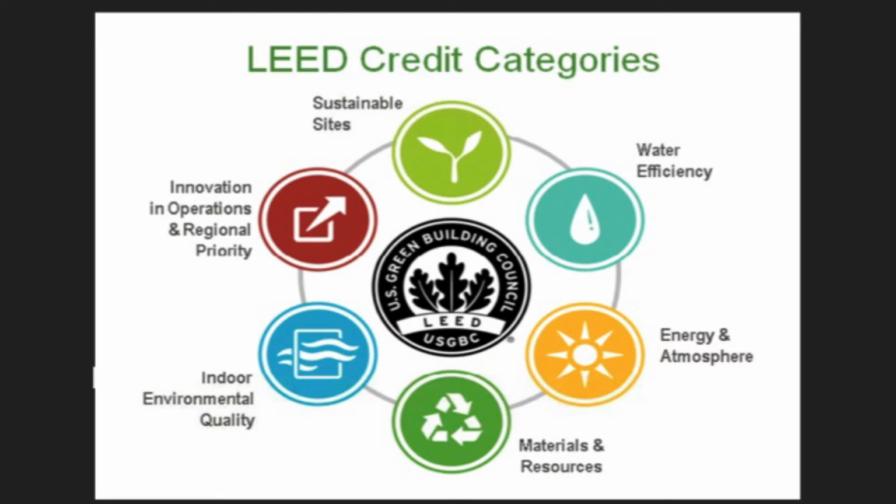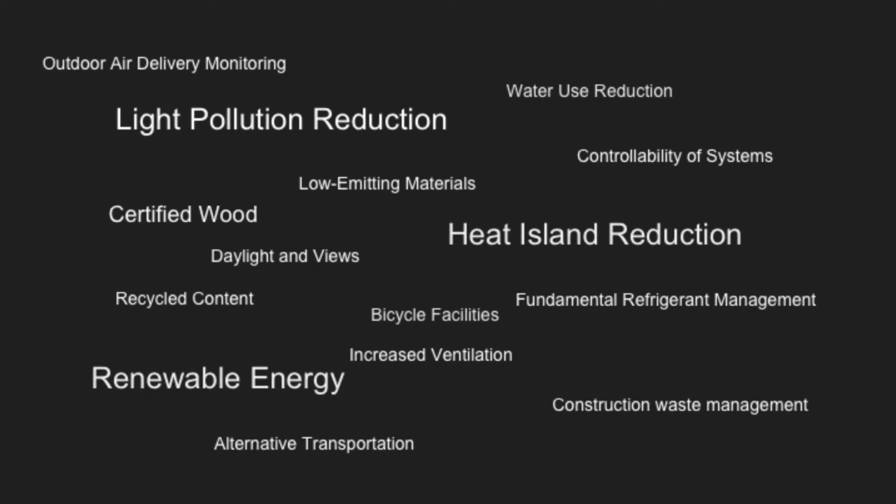And they are right here. Sustainable sites, water efficiency, energy and atmosphere, materials and resources, indoor environmental qualities, and innovation and design. So here's some specific points that you can earn. The first is light pollution reduction.